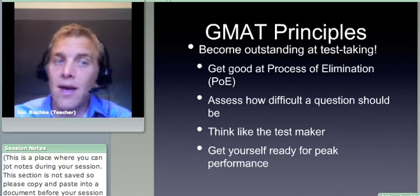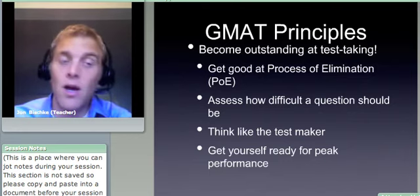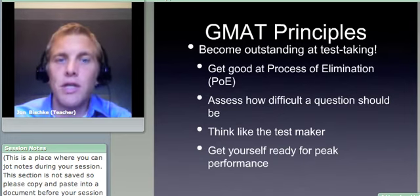Have you scored really well on tests in the past? Did you score well on the PSAT? Did you score well on the SAT? Or have you scored very poorly, at least relative to your abilities, on these exams? It's extremely important to do certain things that get you ready to go on test day.